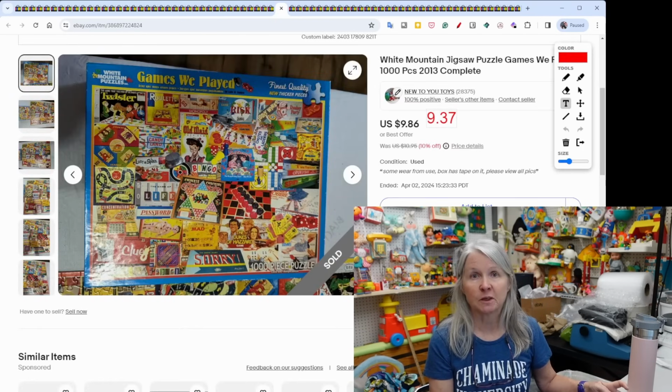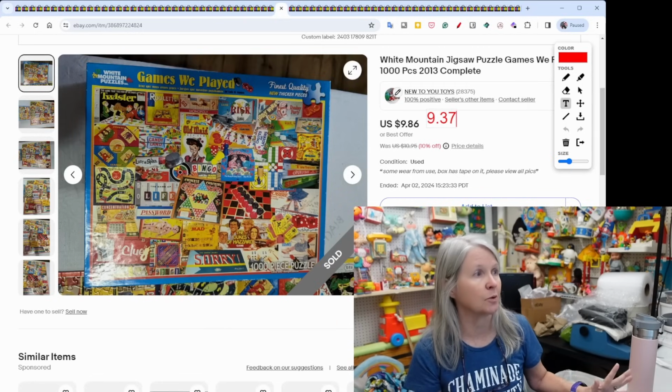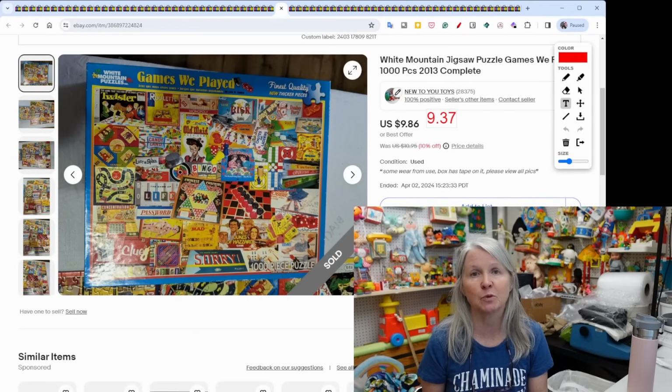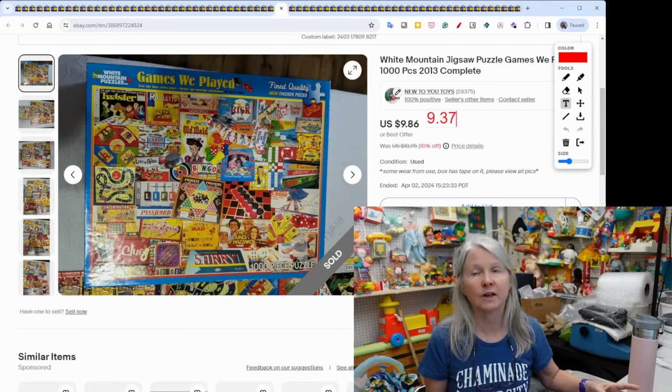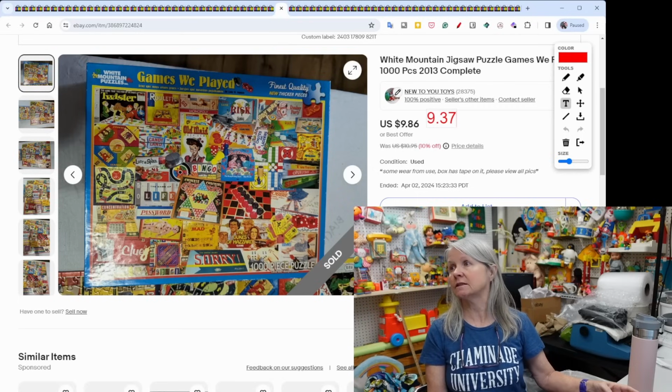We just finished this puzzle. In fact, we've done a Halloween puzzle since, and now we're doing some other puzzle. It's just something Robert and I enjoy doing together, so we always have a puzzle going on upstairs, but this one was fun. It was the games we played as kids. Just a large variety of different games featured, and it sold $9.37.